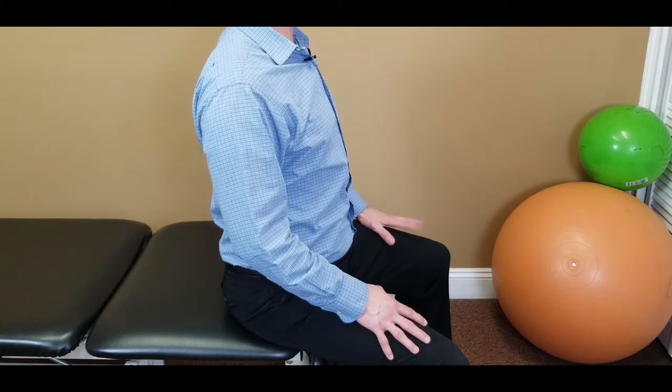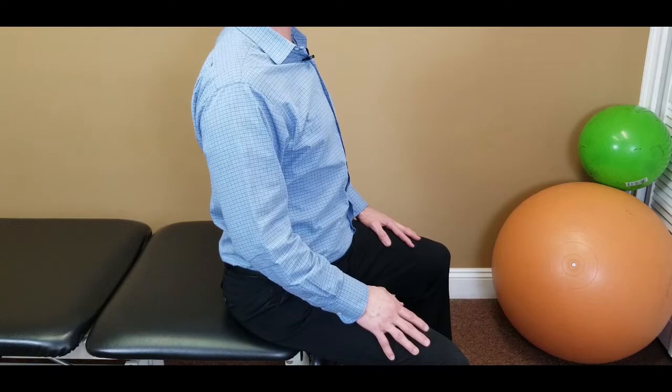There's a nice couple exercises you could do. Easy to perform. You could do them at your office. You could do them every day.